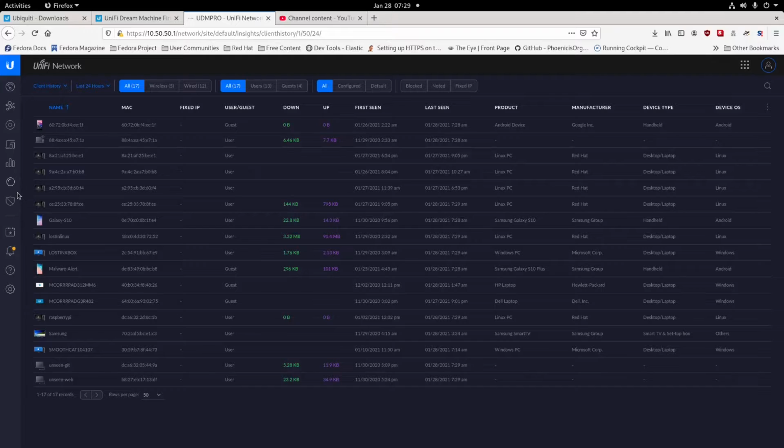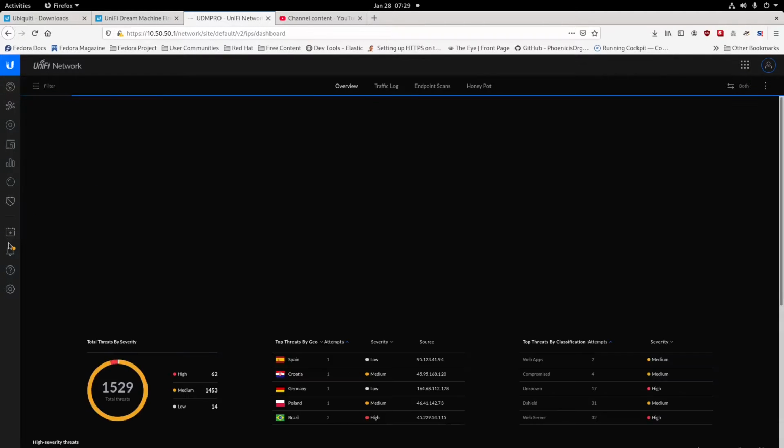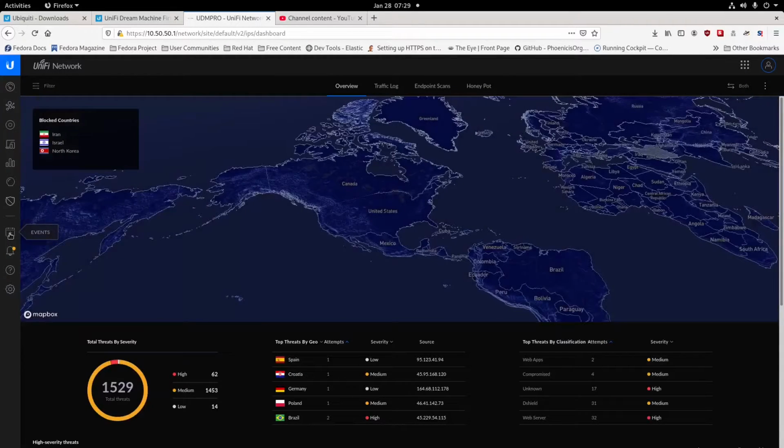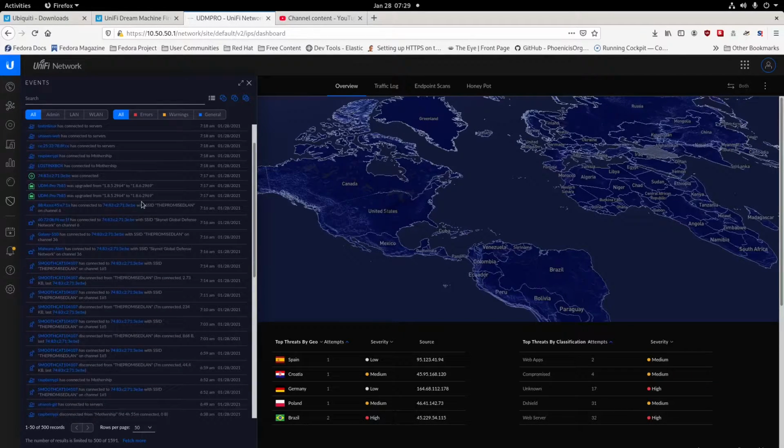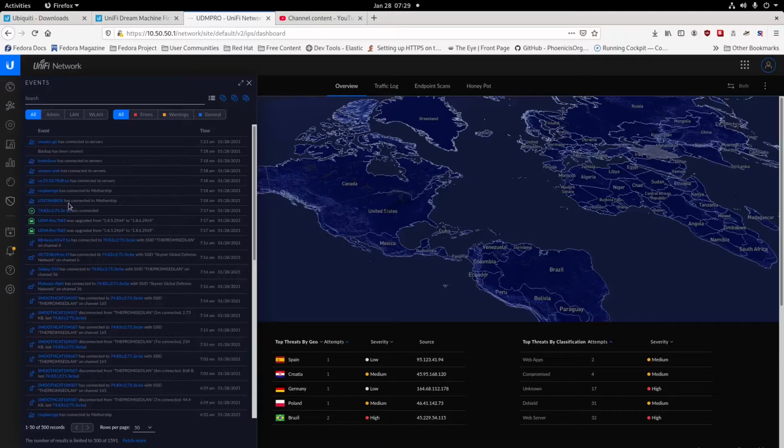It shows all your devices that are connected here. Here's the event log. It tells you where everything's been going on. Created a backup. It shows all the devices and the upgrades we've done and pulling that from here. So we went through that standpoint. Everything's looking good here.